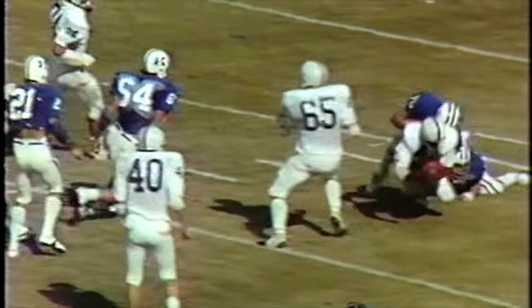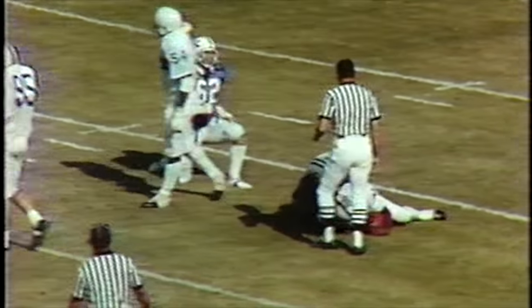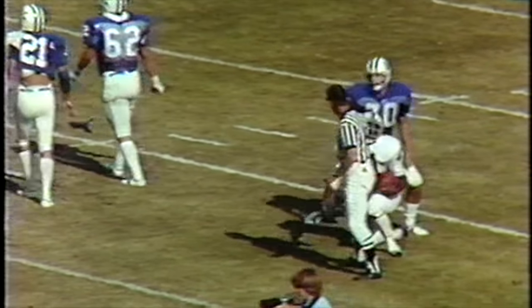It is intercepted by Bernard Robinson on the final play of the game. The final score, Kentucky 22, Penn State 6. We'll be back with Coach Joe Paterno and his post-game comments right after this.